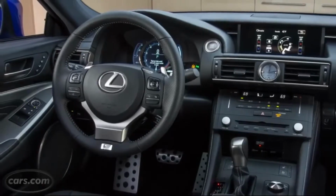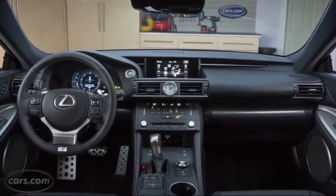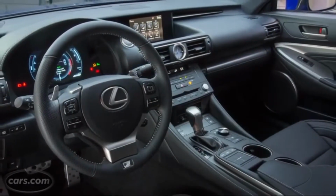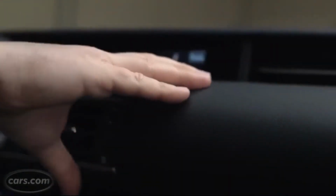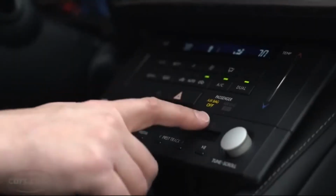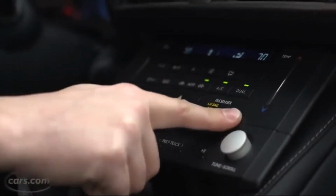Now, when it comes to interior quality, our editors pretty much agree across the board. The RC isn't up to the competition. There's some of the richer stuff like an upholstered hood here, but then the rest is, you know, your rubbery stuff, including here on the door where you rest your arm. Also, this panel here doesn't scream luxury to me either.